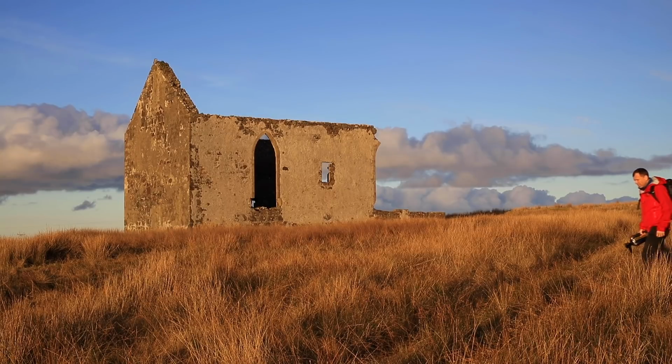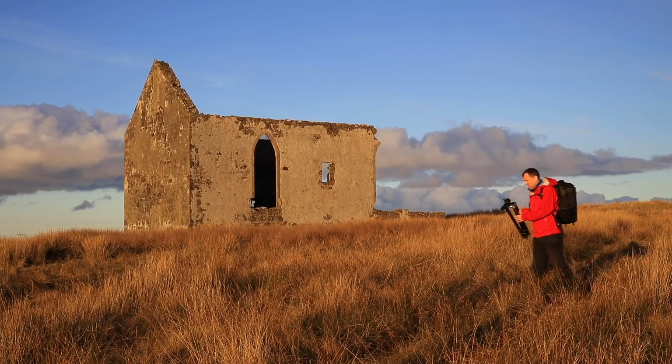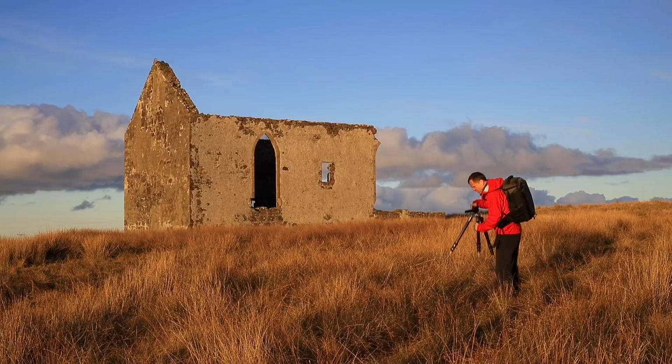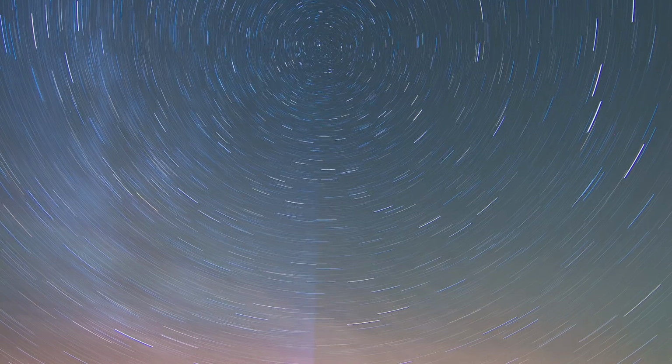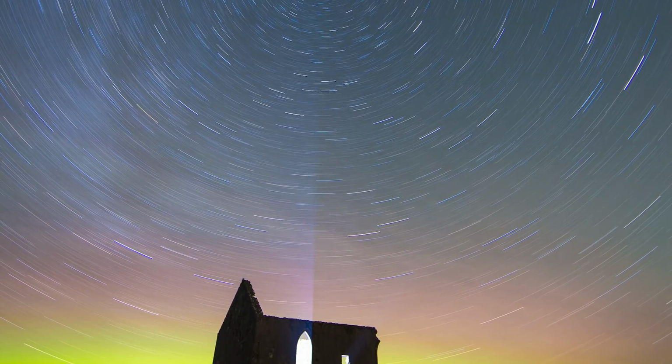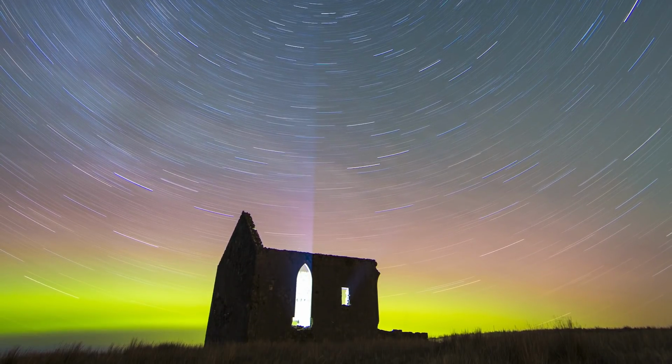If you want to photograph the aurora, then I'm going to tell you everything you need to know. In part 2 of this feature, we'll look at what equipment you will need. But before that, there's something far more important. In order to photograph the aurora, you need to be able to see the aurora. And this is what prevents most people from having the chance to shoot it.